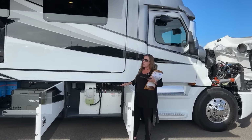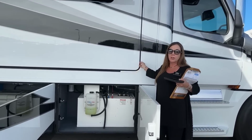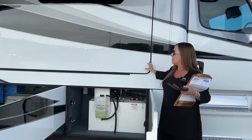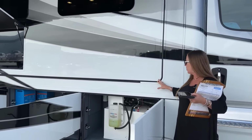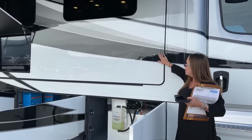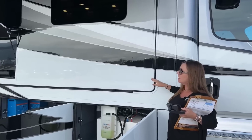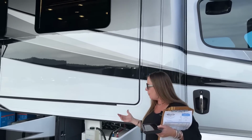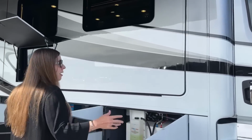But you know, we talked about some features that we really liked. For instance, these rounded corners on your slides. These rounded corners are a huge safety feature. I can't tell you how many people bunk their heads on those sharp corners. And the way they're so flush mount, they're just built right into the coach, nicely sealed, gonna give you less wind noise.